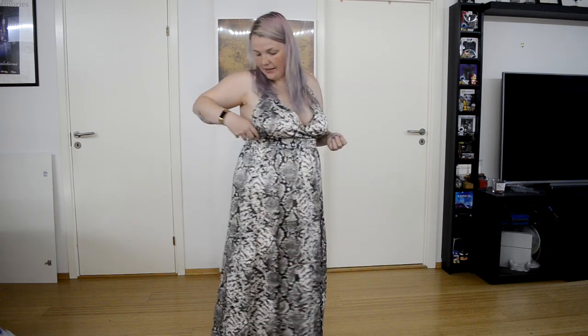So here's the dress without a bra, and it fits me pretty well even without a bra. I think it's a little bit bigger on the sides right here. You can just tuck this side into the waistband to make it look a little bit sleeker, and then on the side right here I probably would put just some fashion tape, just to make sure that everything stays in place the way you want it to.